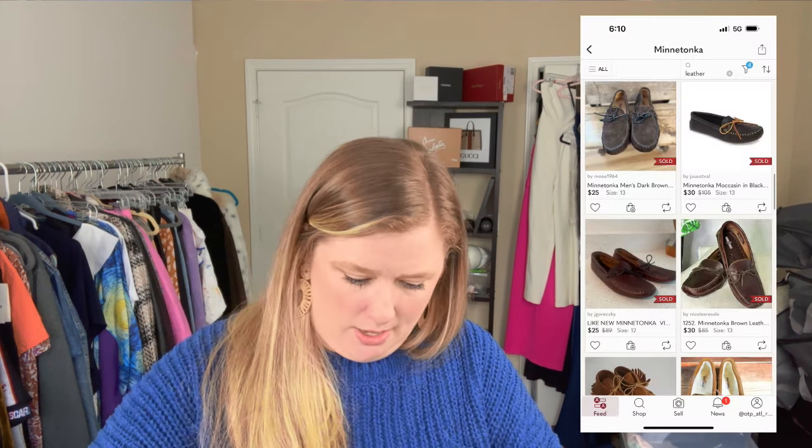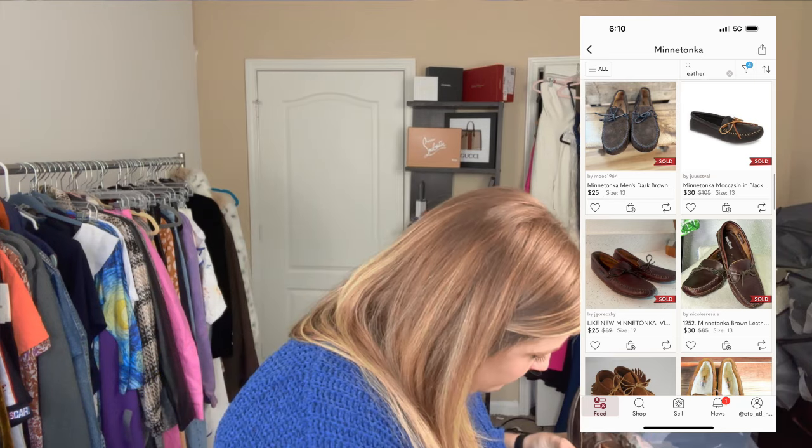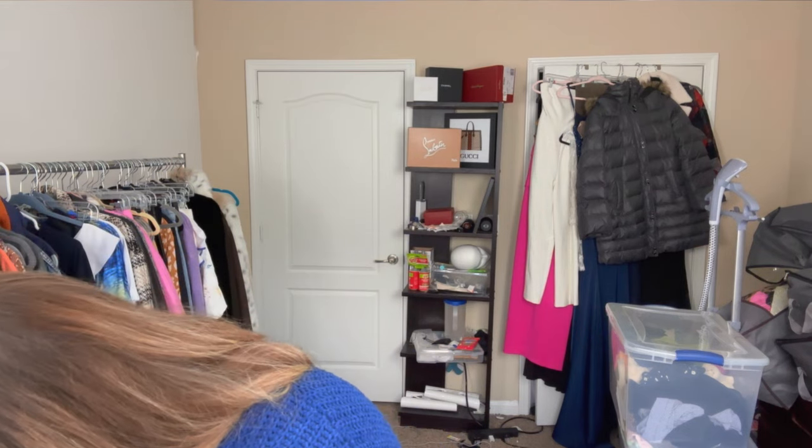What size are they? Oh, here we go. Of course, I'm not going to be able to see it. I think it's a men's 8. I'm not 100% sure. I'll have to look a little bit closer off camera.